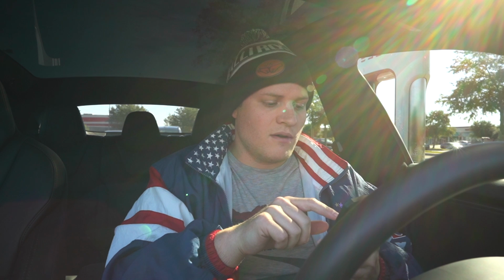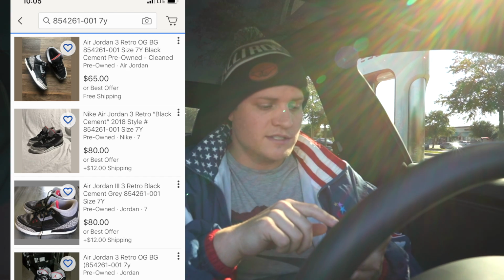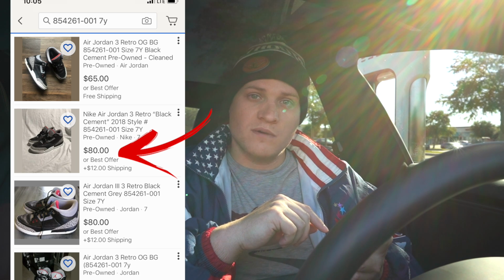So again, $20 is a lot for me to spend on a pair of used shoes, but here's my thoughts on it. The sold comps look fairly decent, but I also took a look at what's currently listed in the same size. So with Jordans, I always look at the exact same shoe, the exact same model, the exact same size. And the cheapest ones listed right now are listed for $65 with free shipping. The next cheapest are listed for $80 plus $12 shipping, so $92. So quite a big gap in between the cheapest and the next cheapest.